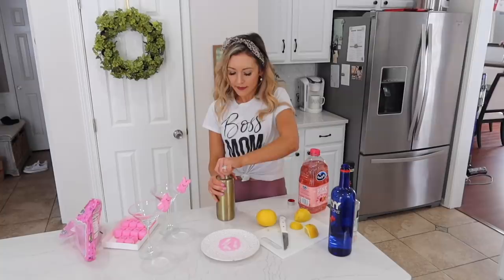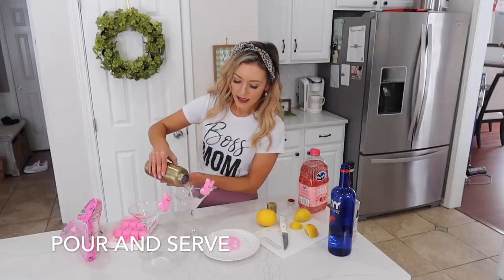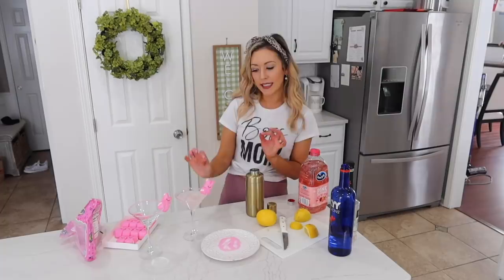Oh, and I should mention I put ice in my shaker so that the drink was nice and cool. And then I will just pour it into the glass. And see, I think the pink cranberry juice is such a soft pink, so it just makes it look a little more clear and pretty. If you use regular cranberry juice, it would probably look a little more reddish pink.